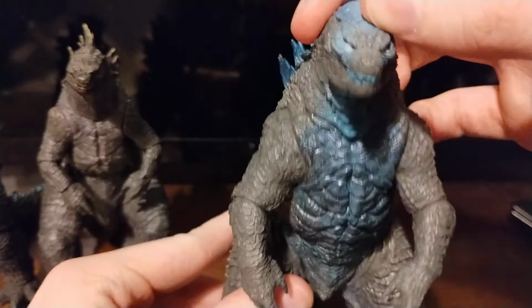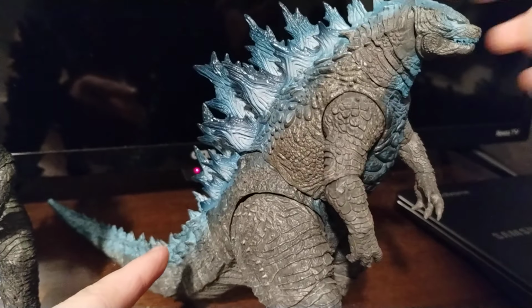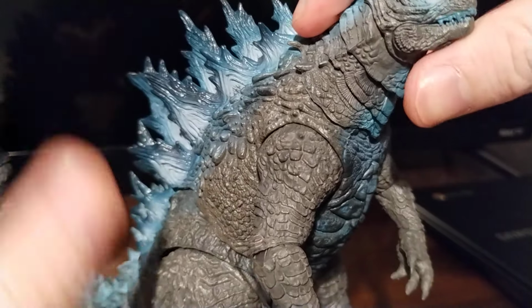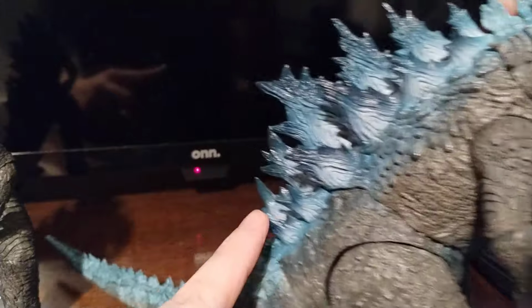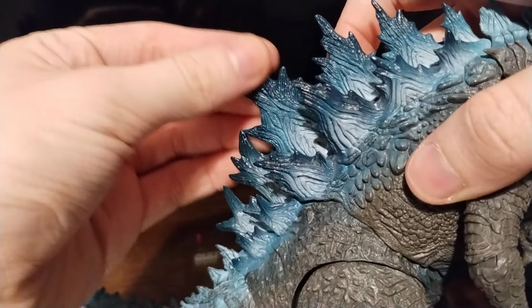Now, the Hiya, though. Sculpt, I'd say, is 90% accurate. I really wouldn't say there's anything I'm seeing that's too inaccurate. And I'm judging just on the Heatwave version alone. The other versions, I think, are pretty much better at this. But the coloring on the spines, I just don't like it. Is it accurate? I guess, but I don't know. I think it's a bit too dark.